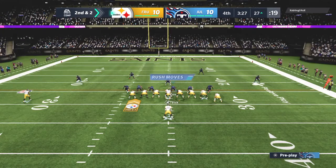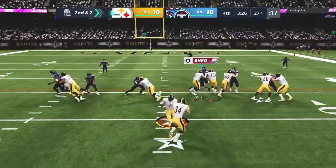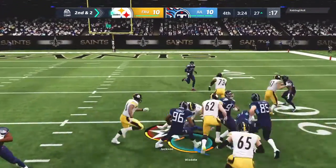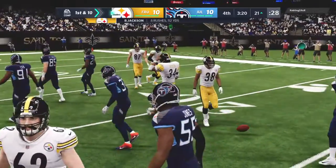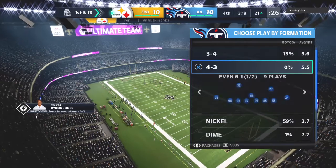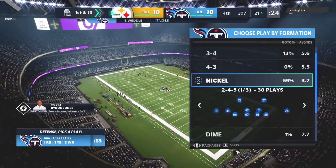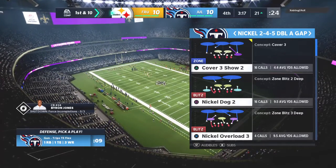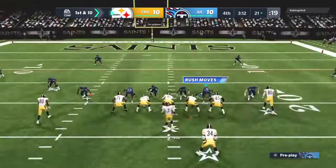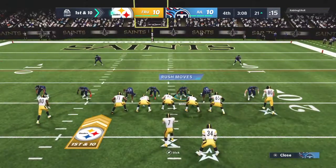More muscle up front for this 2nd and 2. They've got 3 tight ends out there. On the run, it's Bo Jackson. And he is going to get this close to the first down markers. He's brought down at the Titans' 21. 6 yards to pick up, and that's a first down. Oh, that's one to warm the hearts of all those old-school football players, isn't it? Tough, hard, gritty run. Got behind his pads, bowled over a few people. Look at that one, right up the gut.